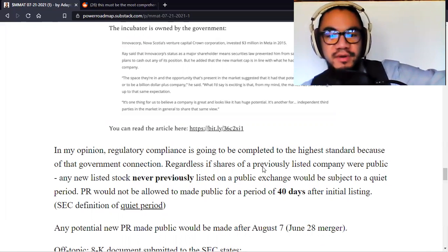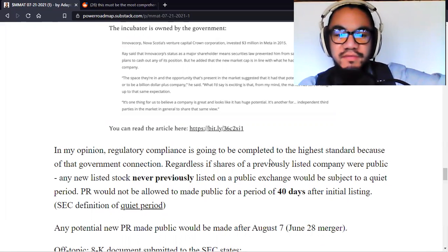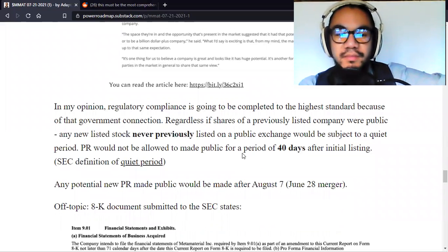Regardless of whether shares of a previously listed company were public, any new listed stock never previously listed on a public exchange would be subject to a quiet period. Press releases would not be allowed to be made public for a period of 40 days after the initial listing. Any potential new PR made public would be made after August the 7th.